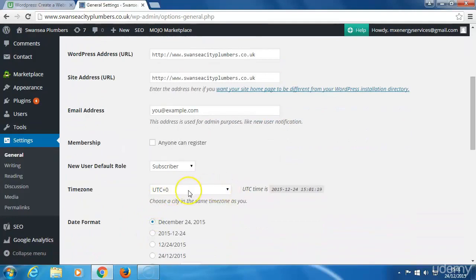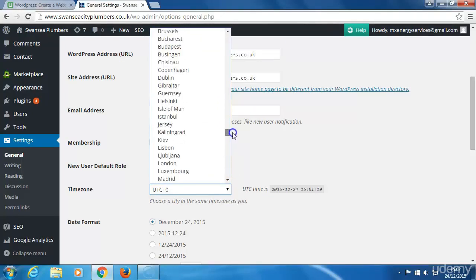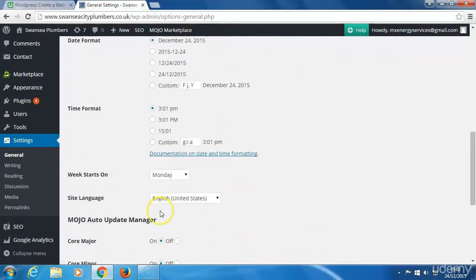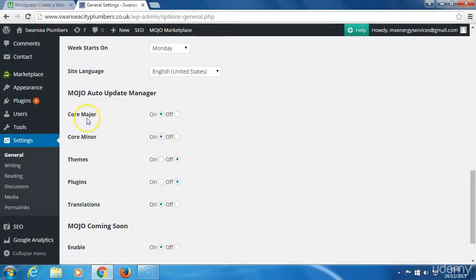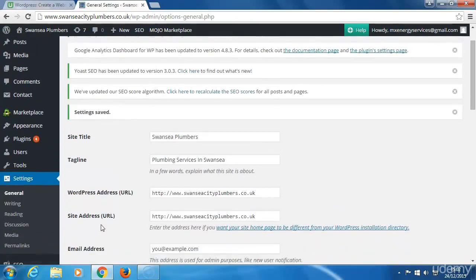Time zone, whatever your time zone, just click here and choose whatever time zone you're in. And basically date format, time format, week starts, site language, just ignore these for the time being. Save changes, click. So basically you've done that.